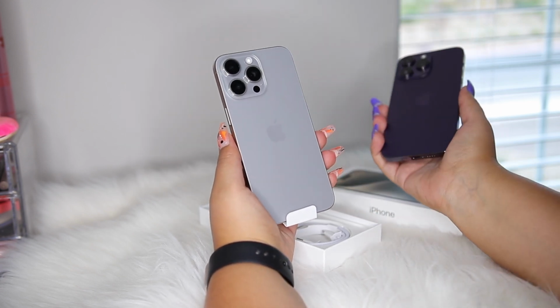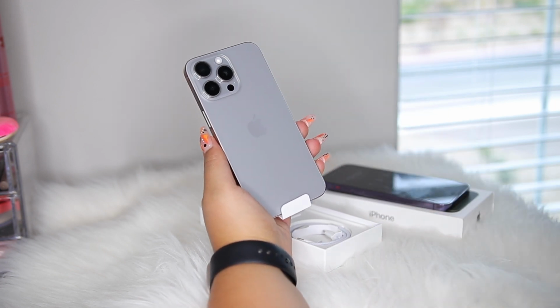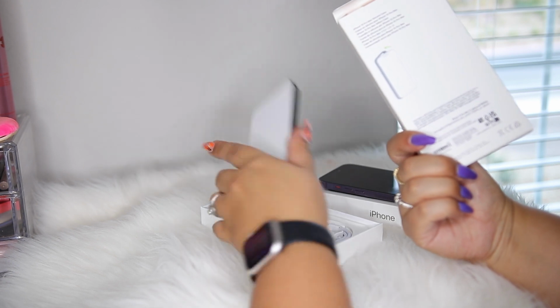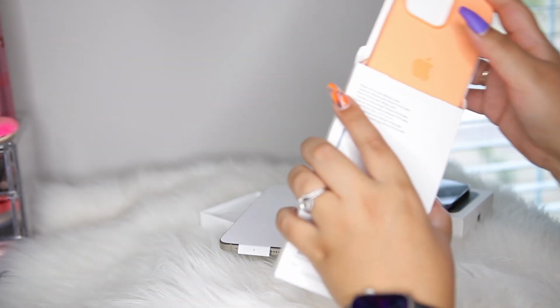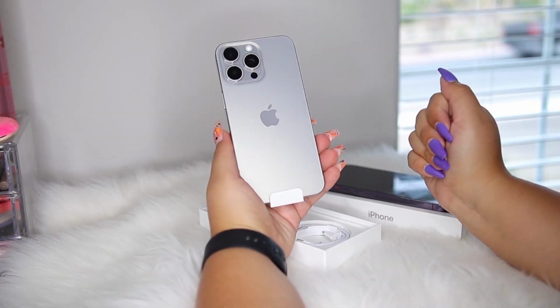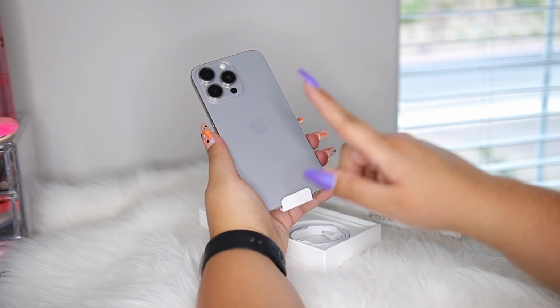I did have to get a cover for my phone because I drop my phone all the time. I did pick up the iPhone 15 Pro Max silicone case in the shade Orange Sorbet. So mine will be going on a case soon once I activate it. But I cannot be like this without a case because Mama will break this phone. We did pre-order this phone.